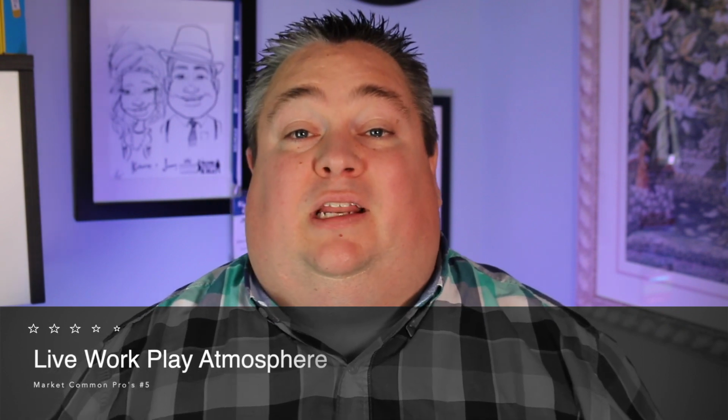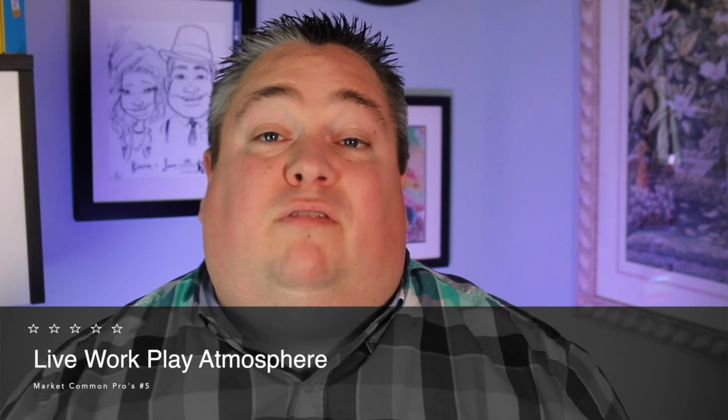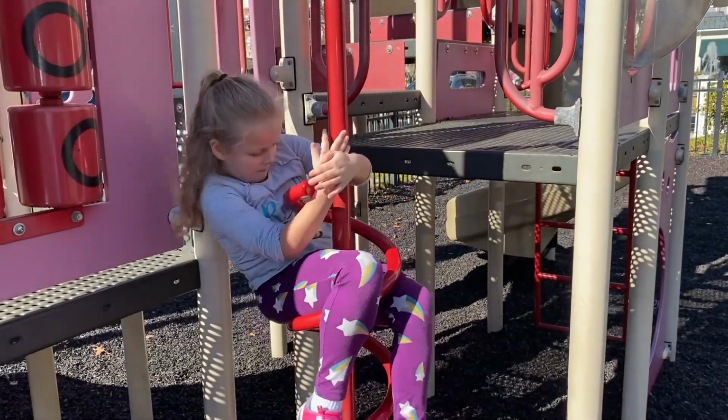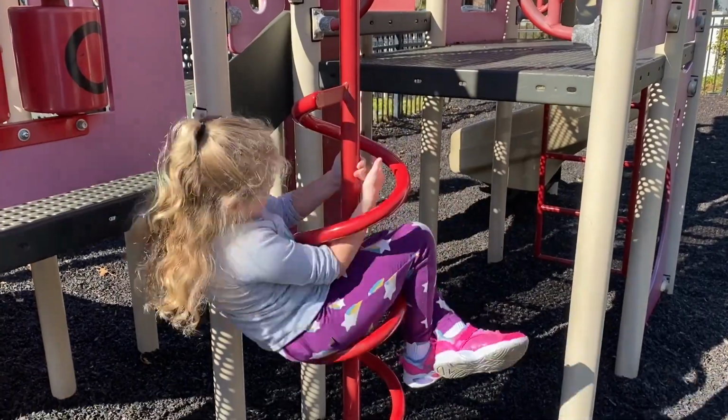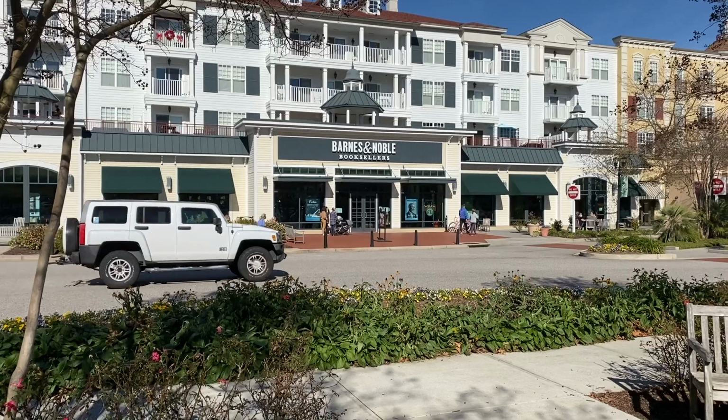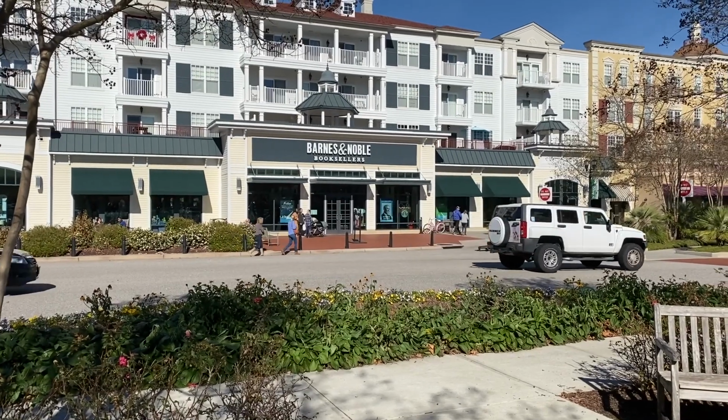The fifth pro of living in Market Common, which is one of the original concepts and ideas that they had when building it, is that it's supposed to become a city within a city. It's an area with live, work, and play all right there in one little central location, so that people would never have to really leave their area to get any of those items. So if you're looking for a neighborhood where you can have shopping, restaurants, entertainment, everything that you need close by, you have this here in Market Common.